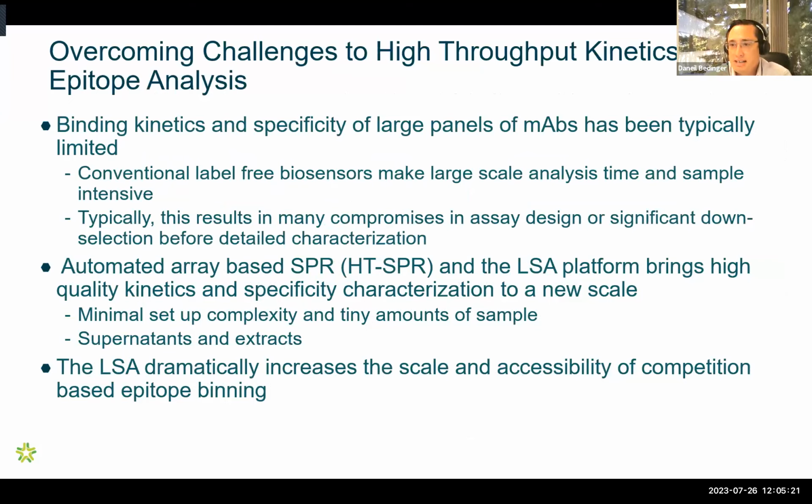Typically, binding kinetics and specificity screening has been done on a pretty limited set of antibodies or clones, really due to limitations of conventional label-free biosensors, which make those large analyses either really time-intensive or very sample-intensive. And so typically, people try to compromise by either doing low-resolution assays, with 1 concentration or 2 concentrations of antigen, limited concentrations, or doing significant down selection before they proceed with that characterization. But with automated array-based SPR, we call it HT-SPR, and the LSA platform, you can really get high-quality kinetics and specificity characterization at a new scale, typically at the types of sample levels that people get out of screening campaigns. And this can also be done with supernatants and extracts. So crude samples are often applicable for high-resolution kinetic data in early discovery.